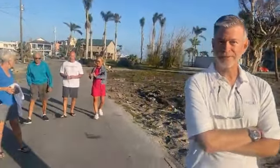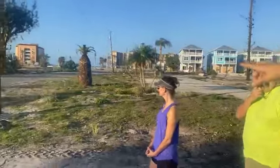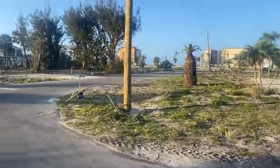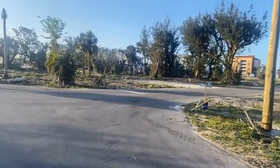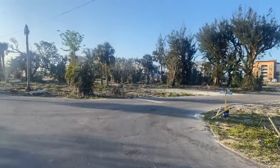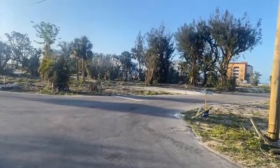And then on this side, there was a large unoccupied house there. That owner owned this and had a long-term resident leasing. And here, both of those obviously gone.